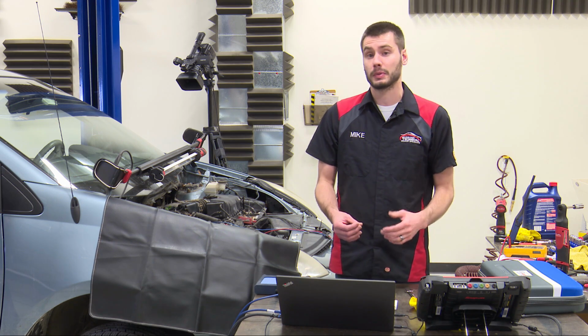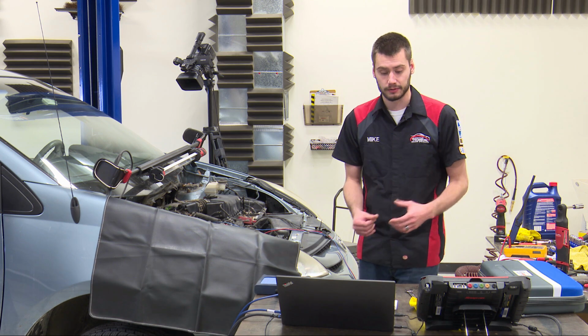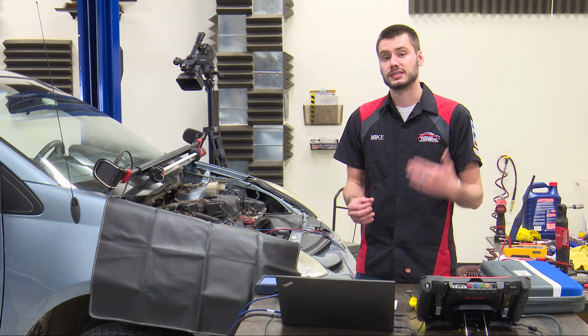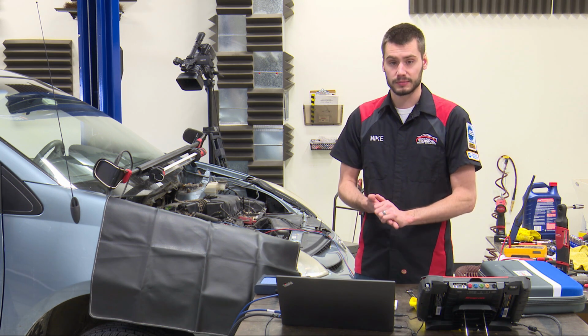So there, our knock sensor would pick up that signal, and the PCM would retard the ignition timing, okay? So EGR being stuck closed can cause cylinder temperatures to go up and create detonation, okay?